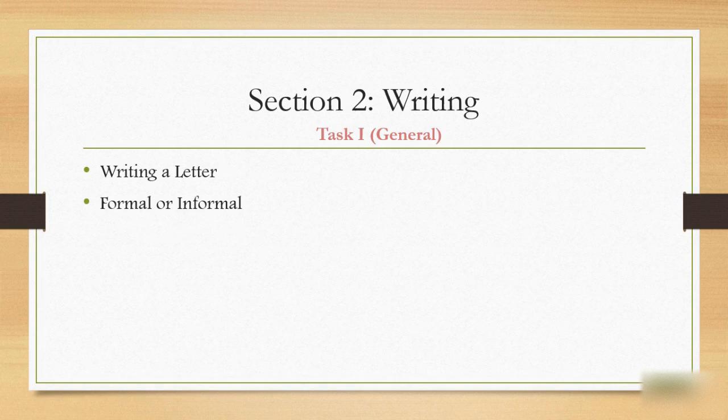Task 1 on the general module asks you to write a letter. This could be a formal or an informal letter. So a formal letter would be writing a letter to a bank, for example. An informal letter could be writing a letter to a friend.